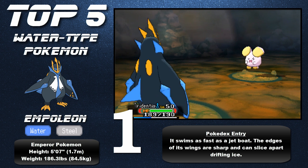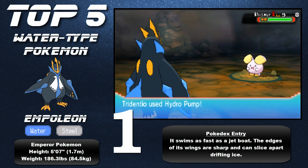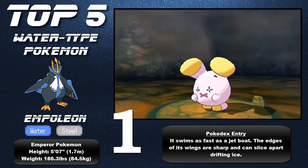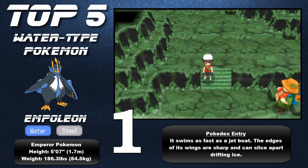I love that it has an exclusive type combination of water and steel that grants it 10 type resistances, which is crazy, and the fact that it has a crown shaped like a trident. There's also that sneaky height factor of 5 foot 7 inches that just so happens to also be the estimated height of Napoleon Bonaparte. Really cool stuff, Game Freak.